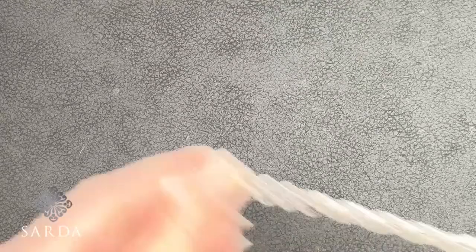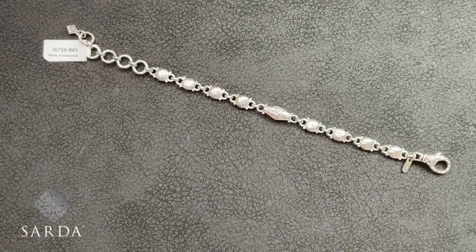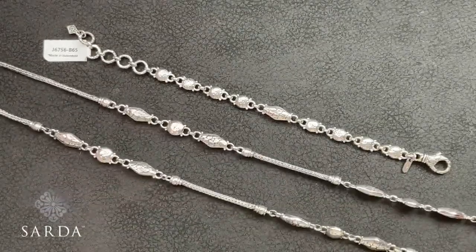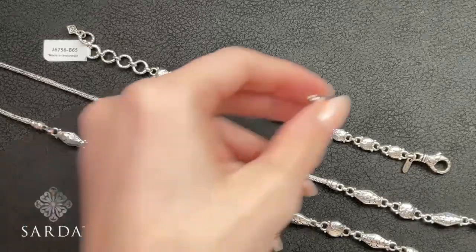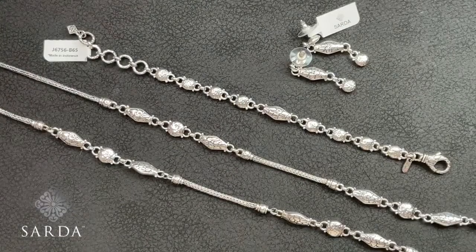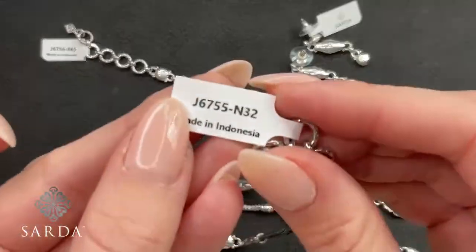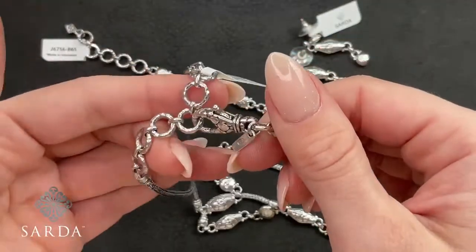And now we have a watermark and hammered station necklace, which is J6755. We have a bracelet, J6756, and earrings, J6757. I will start. Do you have the necklace number first? Yep. Okay. J6755 is the necklace. It's a 32-inch with a 2-inch extender.